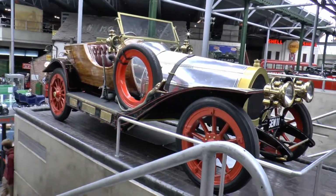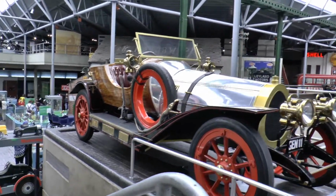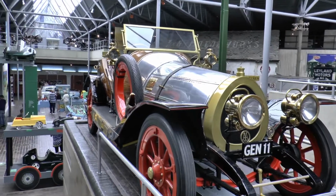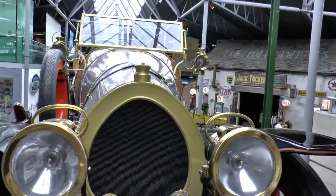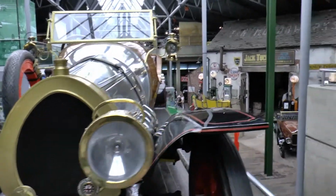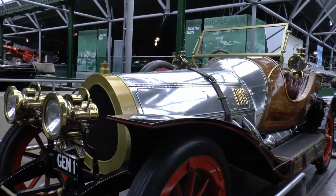Chitty Bang Bang. It's the Jenny 2. That is the Jenny 2. What a car. So there we have Chitty Bang Bang. Let's get around this poster. And there we have Jenny 2.